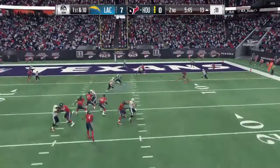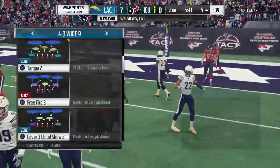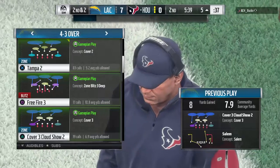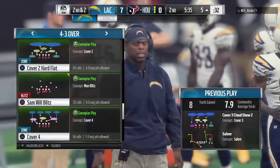From the red zone now, Watson. This will be caught at about the 6. And he'll be brought down this time at the 5-yard line. A good pickup there. 8 yards on the first down completion.